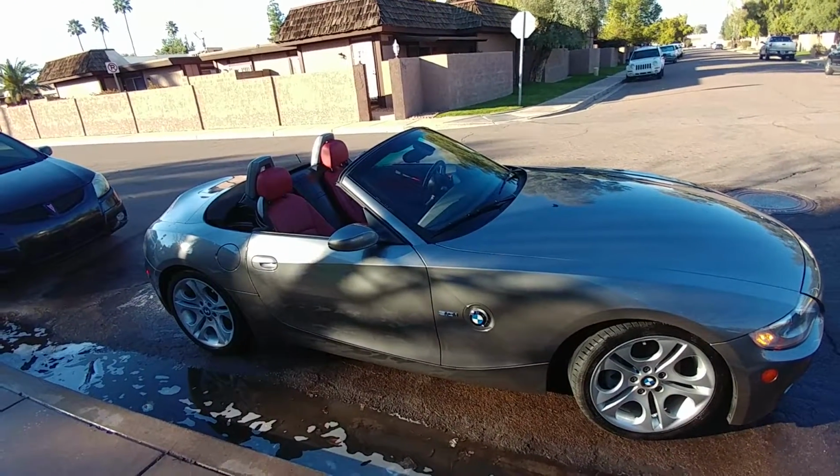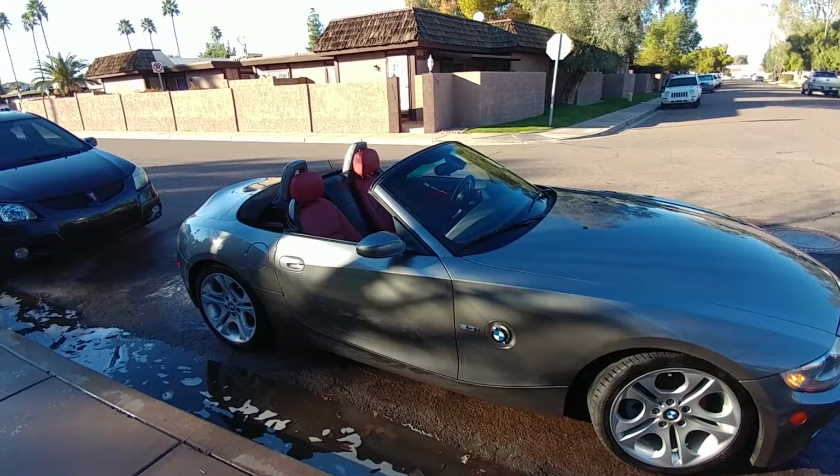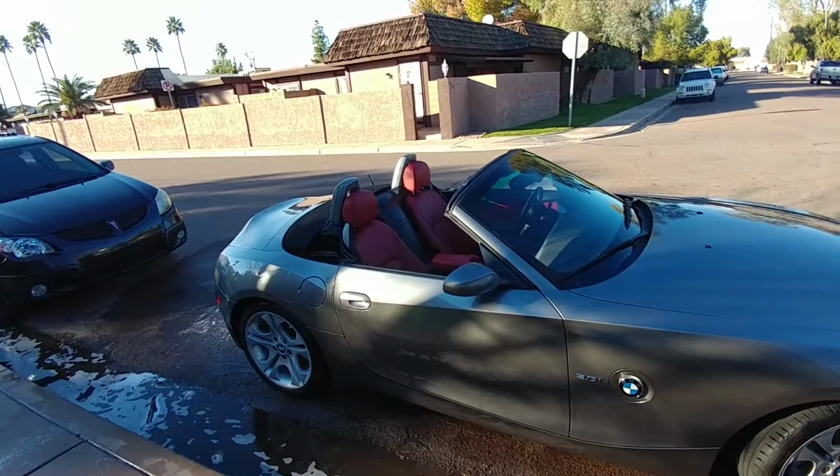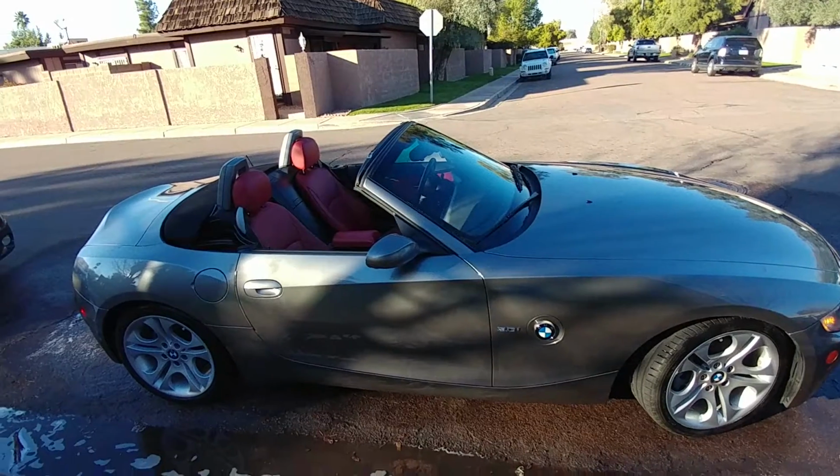The only reason I'm selling this thing is because I moved. When we moved down from Flagstaff, we were on the west side, we had a garage. We came out here to Tempe and bought this condo. Didn't have a garage, I figured it won't be a big deal.